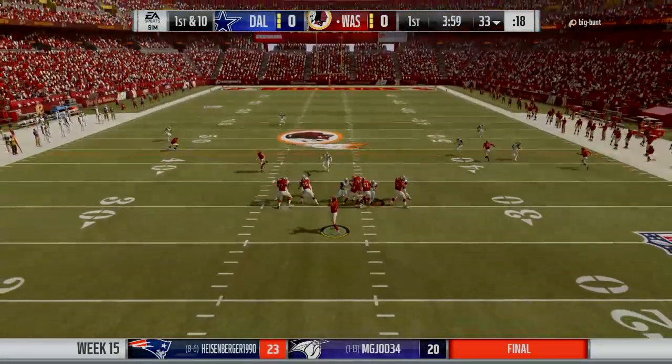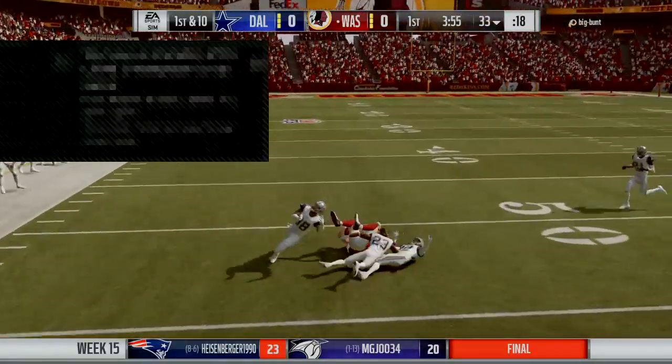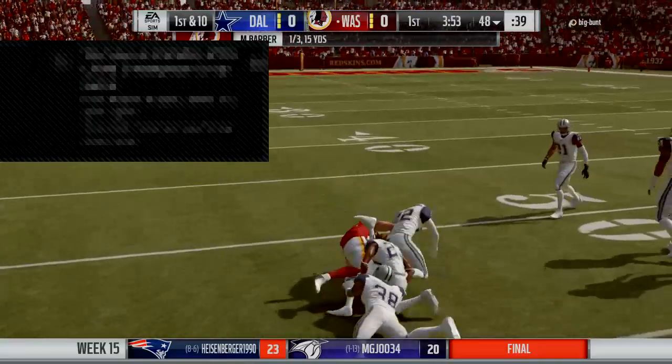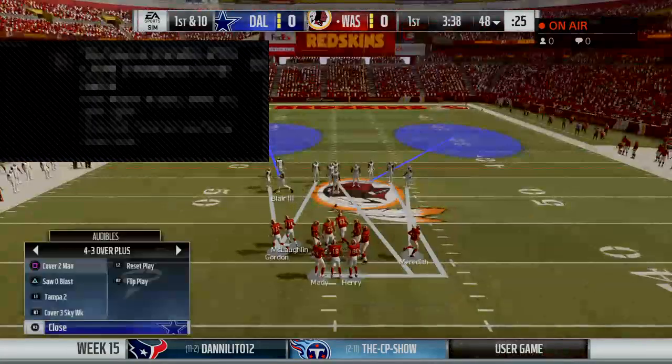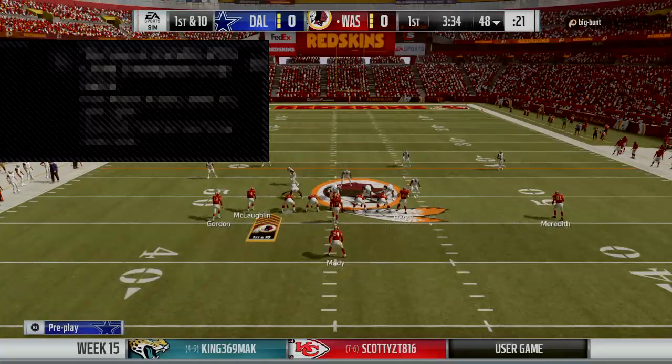They go play action here on first down. Henry's got it out on the left side. And he slips up past the 45. Definitely an effective way to sneak him across the formation for an easy completion and a first down.